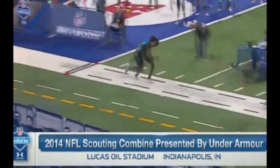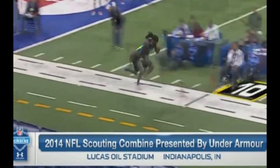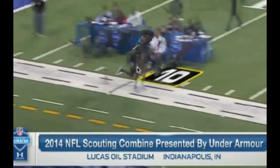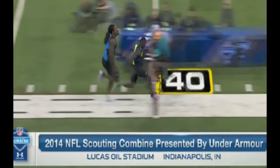Look, here they have overlapped the video. You can see Clowney's in blue. He is ahead of DeAnthony Thomas at 10 yards, and he stays ahead of him all the way through 15 yards. It's not till they get about 17 yards that DeAnthony starts pulling away.